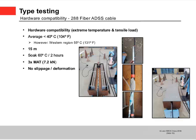Hardware compatibility. This is actually a company internal test. We normally refer to this test as the hot box test. The test originated many years ago when we started with ADSS cables. There were problems back then with slippages, especially in warmer parts of the country where day temperatures often exceed 40 degrees Celsius and sometimes peak at temperatures over 50 degrees Celsius. So we are still doing this test today, and you can see the setup there.